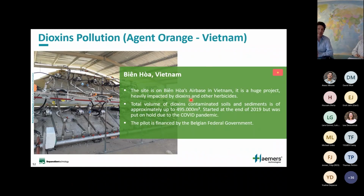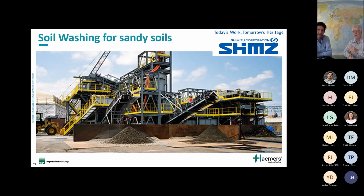And the second example is getting much, much closer to the nature of PFAS. It is a good example of Agent Orange and dioxin. Why do I mention that? It's organic. It has very similar desorption, volatilization and destruction requirements as PFAS. And in this site, the same thing. Both technologies have been combined.